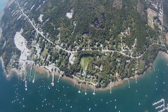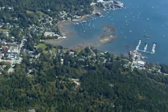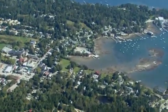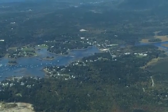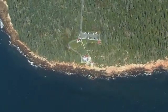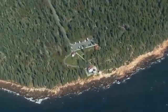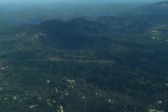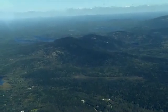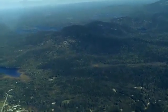Below is the small town of Northeast Harbor, established on the east side of Somes Sound. The next stop is Southwest Harbor, located across the sound. Nearby is Bass Harbor. And here is Bass Harbor Head Lighthouse, a historic landmark on the island. Now the plane is following the southwest coast of Mount Desert Island. We can spot 3 of the largest western mountains from left to right: Bernard Mountain, Mansell Mountain, and Beech Mountain.